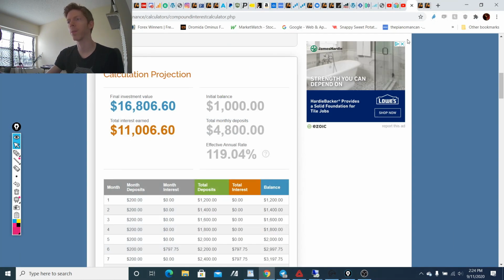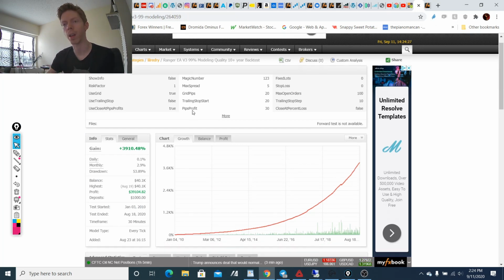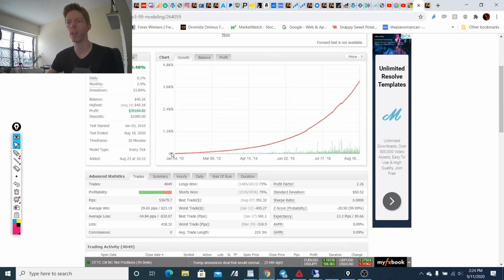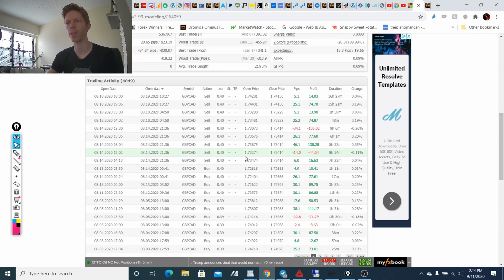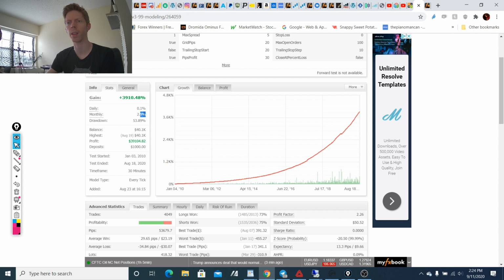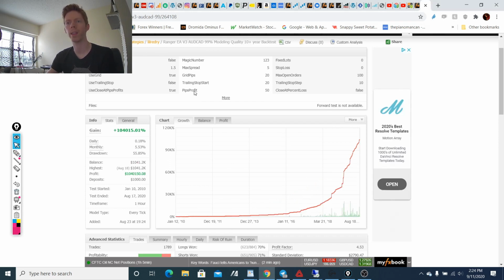All right. So now we're going to go to what the Ranger algorithm looks like on the pound Canadian dollar over a 10-year backtest. And this was done pretty recently, just in the month of August. And you can see that the monthly average on this account is 2.9%, and the drawdown potential is fairly high at 53.89%. I know that's half your account balance, but that was only hit once in that entire 10-year period. So, not bad. I also had the drawdown hit 55% on the Aussie CAD.